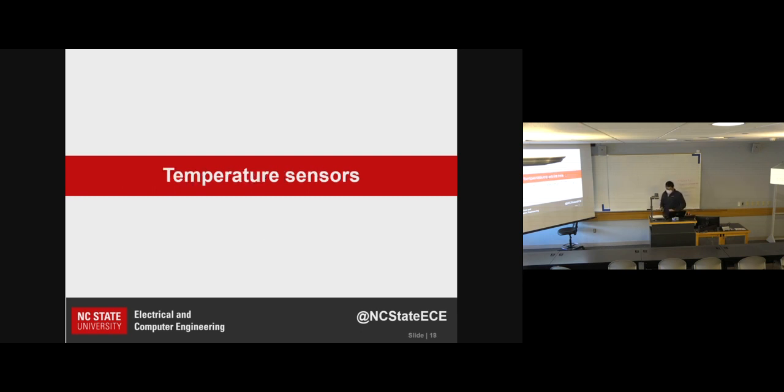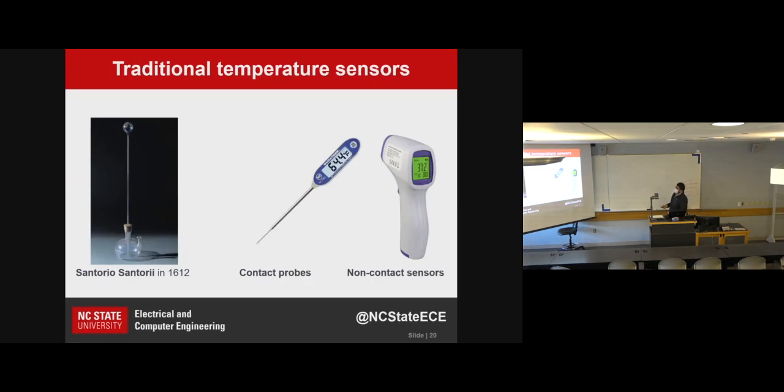So let's take the example of temperature sensors first. One of the earliest examples of a thermometer was this Santorio back in 1619. Okay, so they basically have a volatile gas, and depending on the temperature, the gas rises and goes down, and based on that, you can estimate the temperature. Of course, this is clearly very delicate and not sensitive enough. And these are some of the advanced versions that you can easily buy on Amazon if you want. They're contact probes, non-contact sensors, pretty sensitive. But again, even though these sensors are sensitive, there are a lot of applications where you can't really use them. And we will discuss some of these applications.